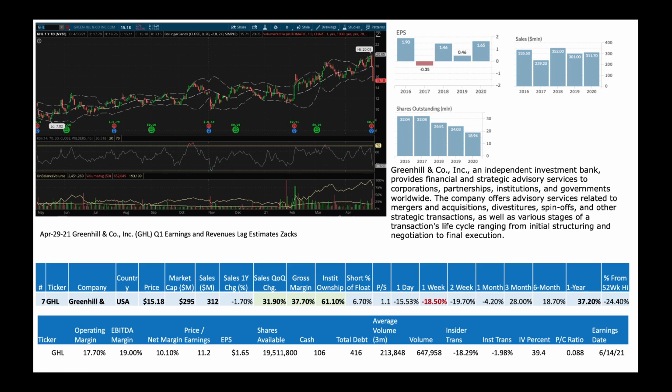And as you can see here, from an earnings per share perspective, the company is making money, and sales is pretty good. Shares outstanding is reducing. I love this shares outstanding decreasing over the years. That's a good story. And these guys are an independent investment bank and provide financial and strategic advisory services. So with that, the company has done nicely. It's a $15 stock. They got good sales growth here, quarter over quarter, good gross margin, and nice institution ownership here.